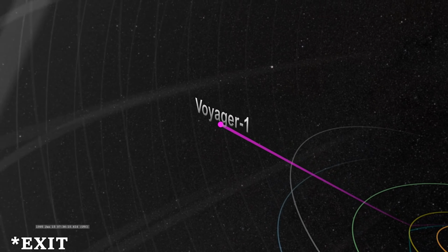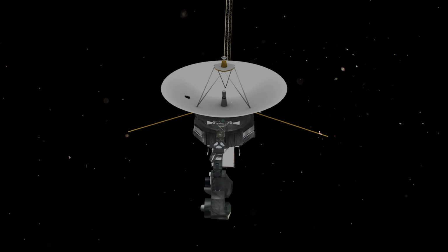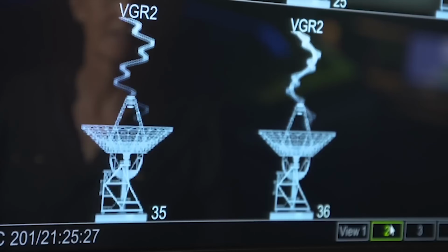interstellar space, leaving our solar system. Scientists were eager to document the spacecraft's exit and planned to detect plasma particles emanating from the sun using the spacecraft's instruments. Although the spacecraft still had a few decades before it would exit the solar system, its lifespan had to be extended to ensure continued communication.